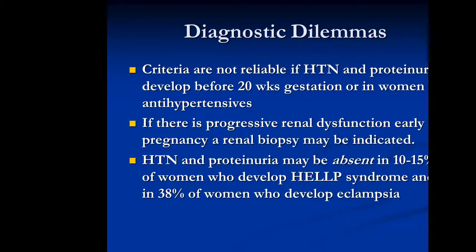And in fact, I read this criteria and I'm like, oh my God, how are we supposed to know? 10 to 15% of women who develop HELLP actually don't have hypertension and proteinuria. I don't know what to do for that. There's nothing you can do except treat it once you see it.